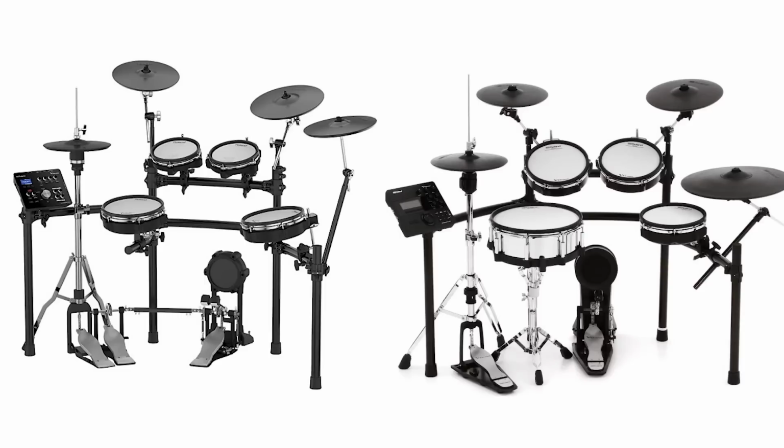The Roland TD25 was the older version of the TD27, and this one is just much, much improved. They finally give you a 14-inch snare. They give you an 18-inch ride cymbal. It's just a big improvement.